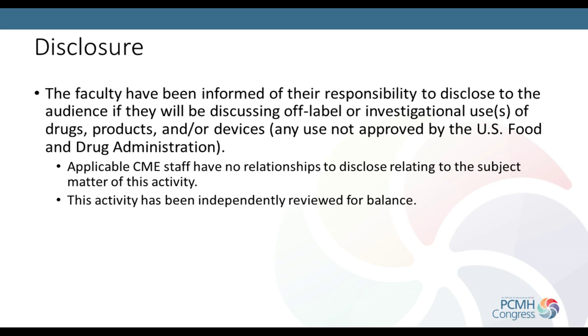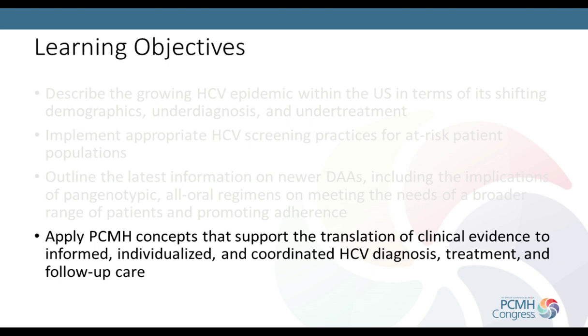And so we have always had in mind that chronic disease can be well managed within the patient-centered medical home. And we do need to look at the various workflows that you need to have in place in order to do this successfully. So we'll look at how you're going to bring this clinical evidence to individuals and coordinate their screening, their diagnosis, their treatment, and follow-up care. Whether you're in primary care or specialty care, there needs to be a working relationship between the two to really coordinate the care of these patients.